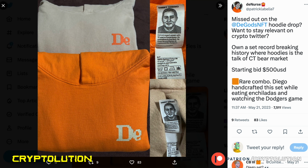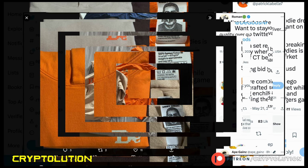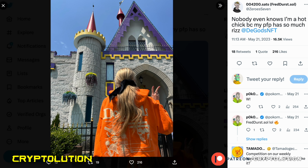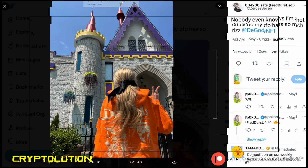Diener says this, missed out on the Degods hoodie drop? Want to stay relevant on crypto Twitter? Own a record-breaking piece of history, where the hoodie is the talk of crypto Twitter's bear market. Starting bid 500 USD is what he's saying. Moving on, we also have Roman saying Degods always delivers quality over quantity. And then we also have this person 004200 saying nobody even knows I'm a hot chick because my PFP has so much Riz. So that's really cool to see ladies rocking this too.